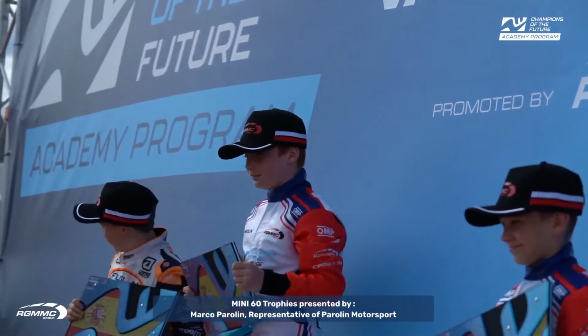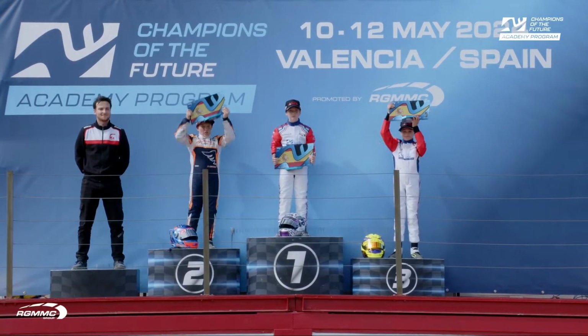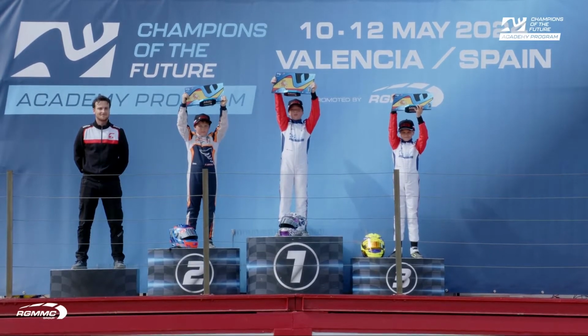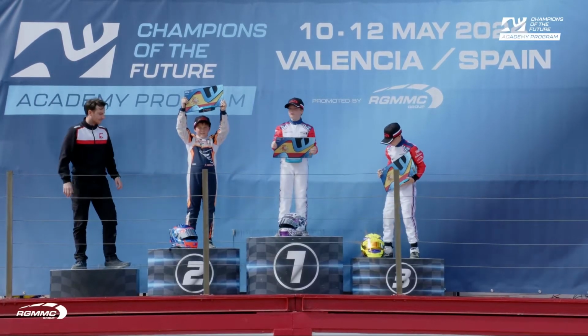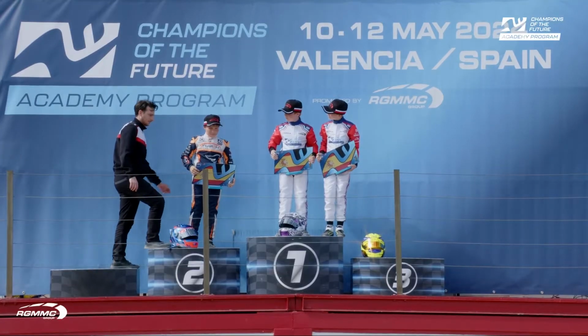Marco, join the drivers on the podium there. Nice big smiles. Trophies high up in the air then, drivers. All 3 of you, trophies high up in the air. Nice big smiles for all the photographers out there. And then we'd like to ask all 3 and Marco to join each other on the top step of the podium. Nice big smiles, nice and close up for me.